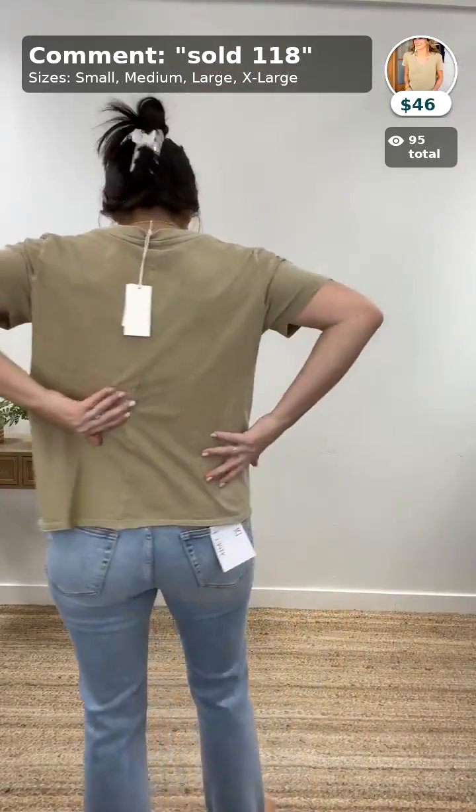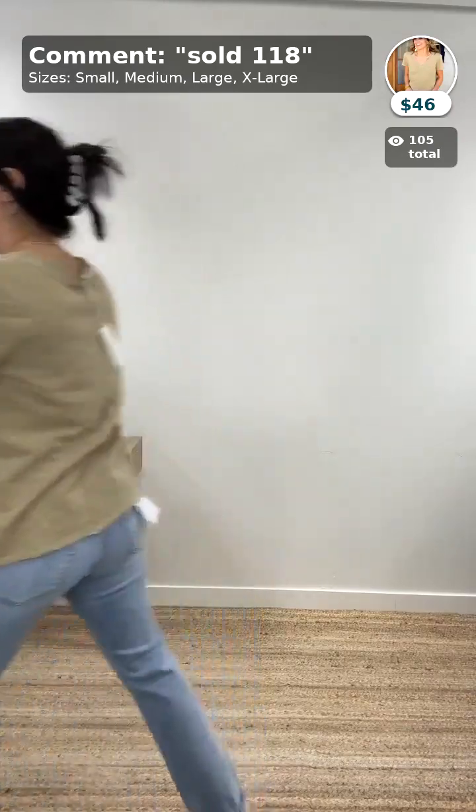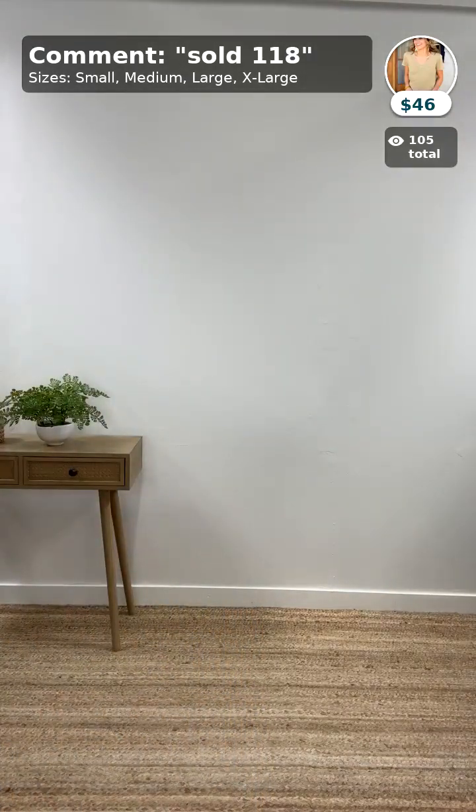Very cute. Is there a back? Oh, there's also a seam down the back. I didn't realize that until just now. I have other colors that I should show you.